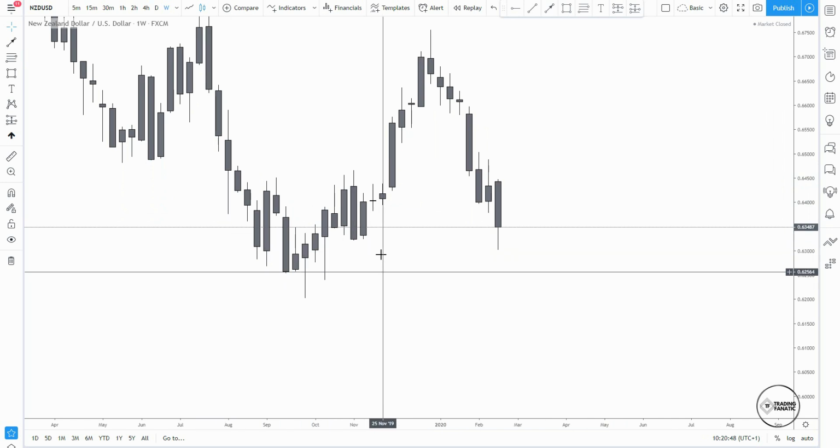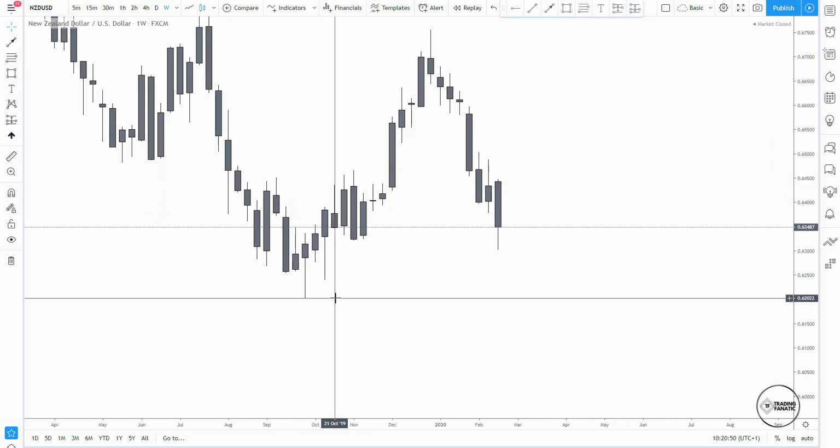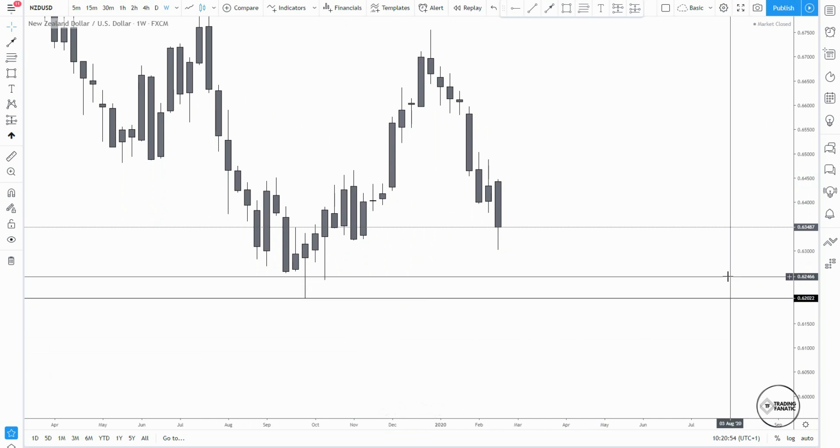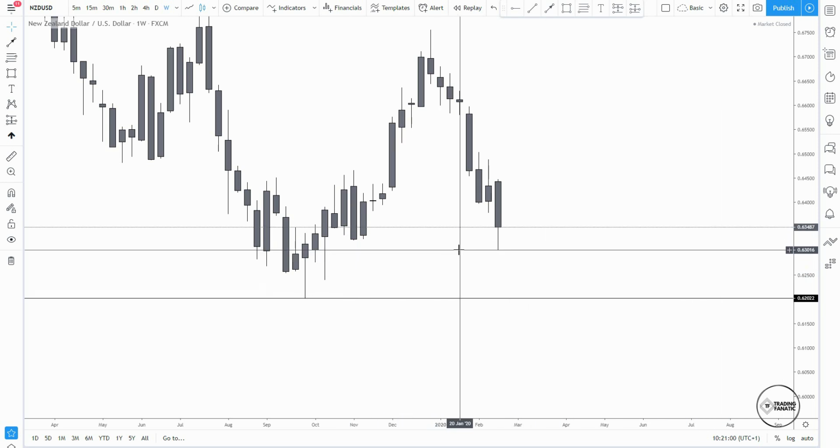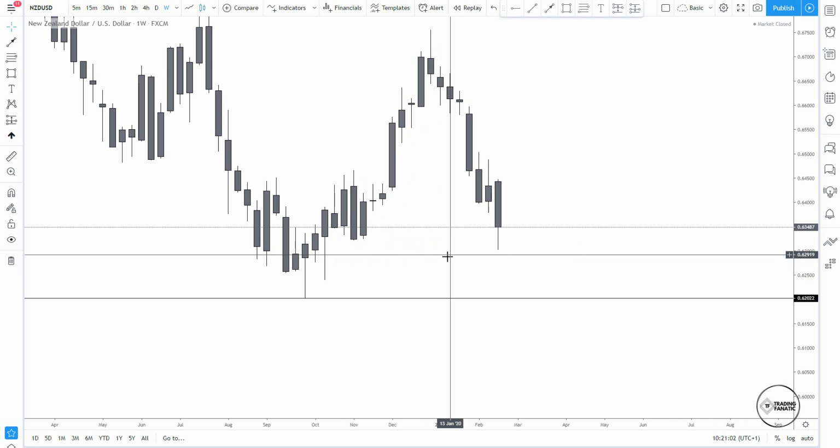So price is entering into this very sensitive area here of support. If I tap the low here, we see 0.62. Key area in this market we have above 0.625 and maybe 0.63, that price has reacted to exactly, just 1 pip.